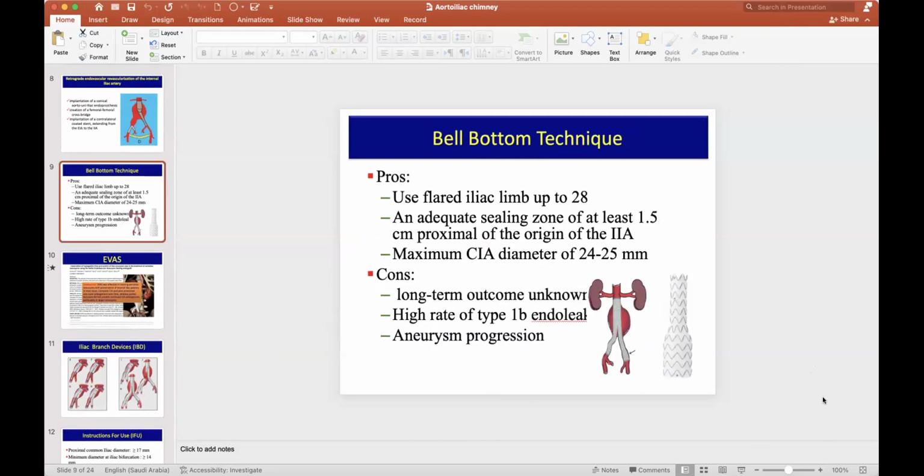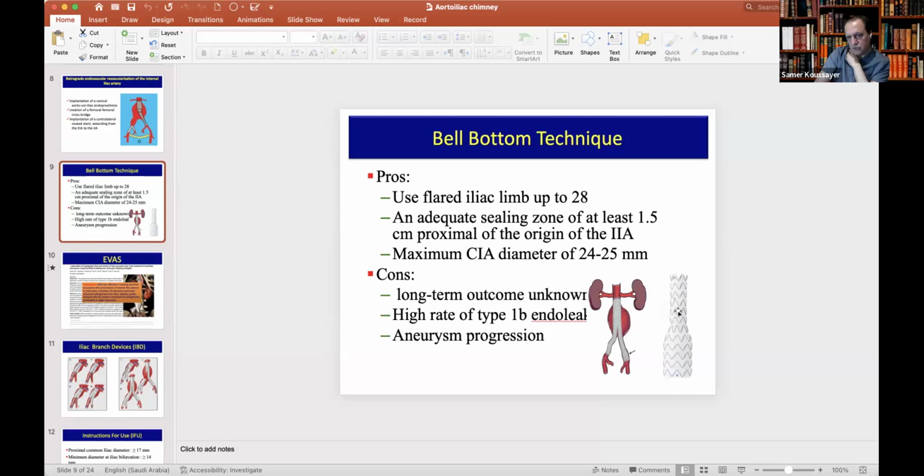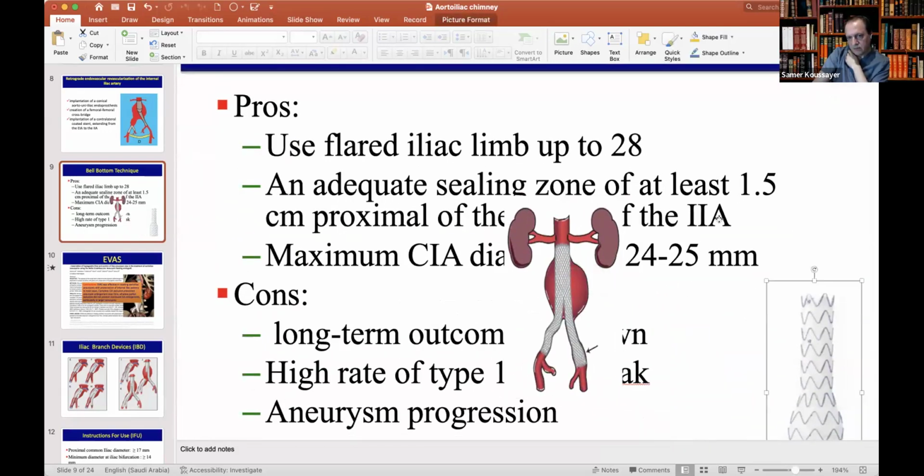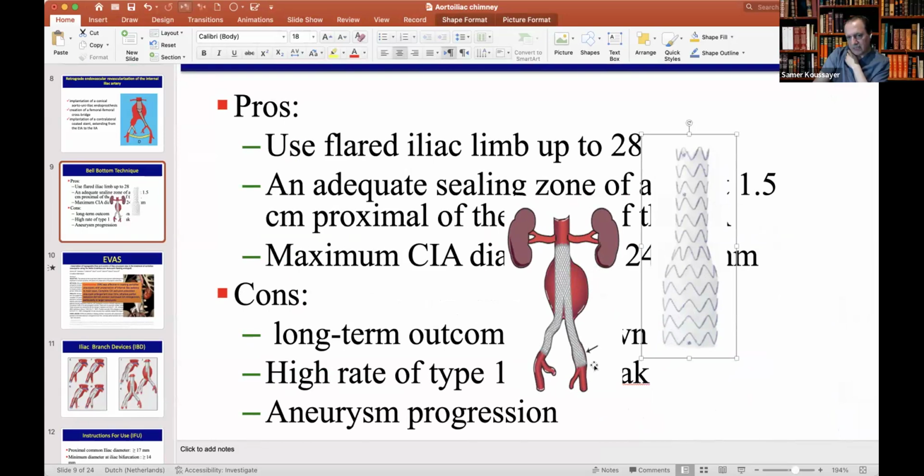Thank you, Dr. Samer. This is the bell bottom technique. You talked about it. You see, you just use a flared device, narrow and wide. It's called the bell bottom technique. But I don't like it. Most people don't like it, unless it's an old patient. It's not good for a young patient for long-term patency.